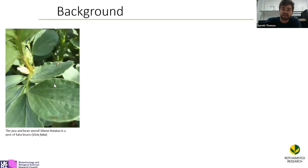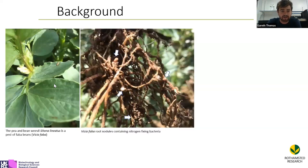And they've got quite an interesting life cycle because the adults, first of all, will mate and feed in the leaves of the plant. But then the females, once they're carrying eggs, they'll then move down the plant into the soil, and they'll lay their eggs in the soil and produce these larvae.